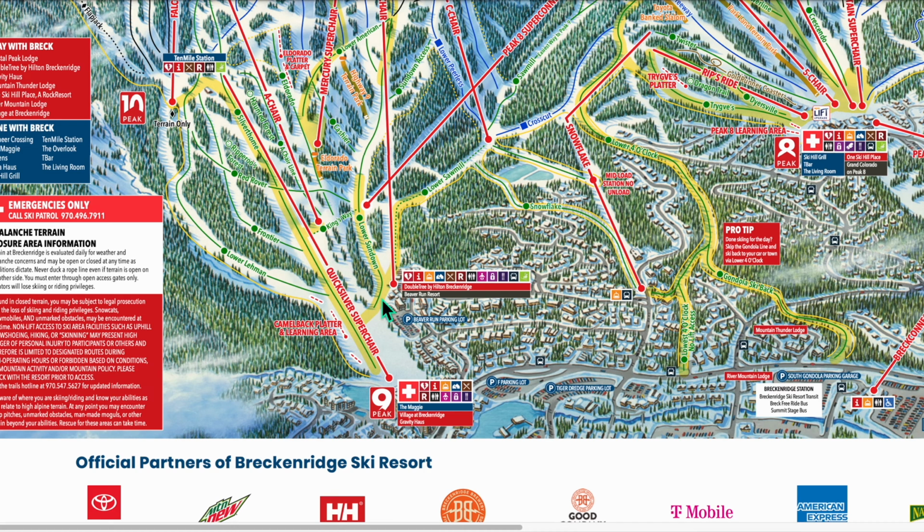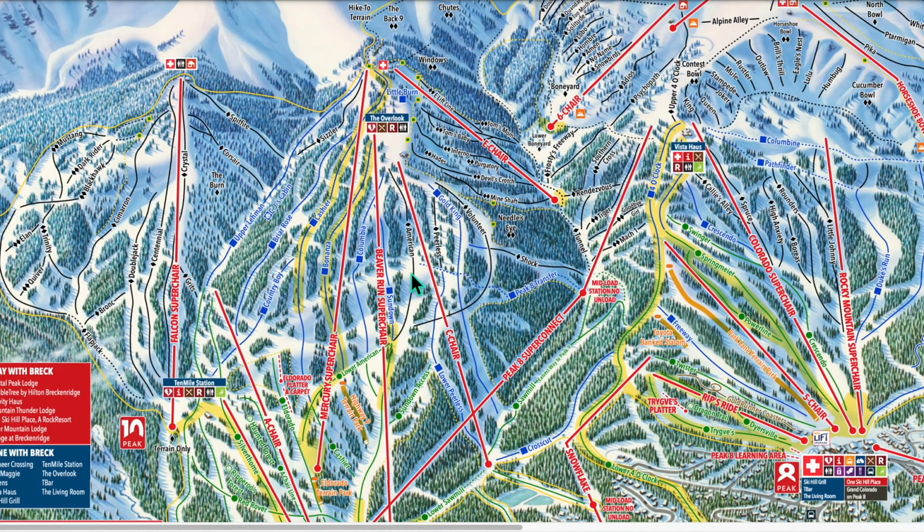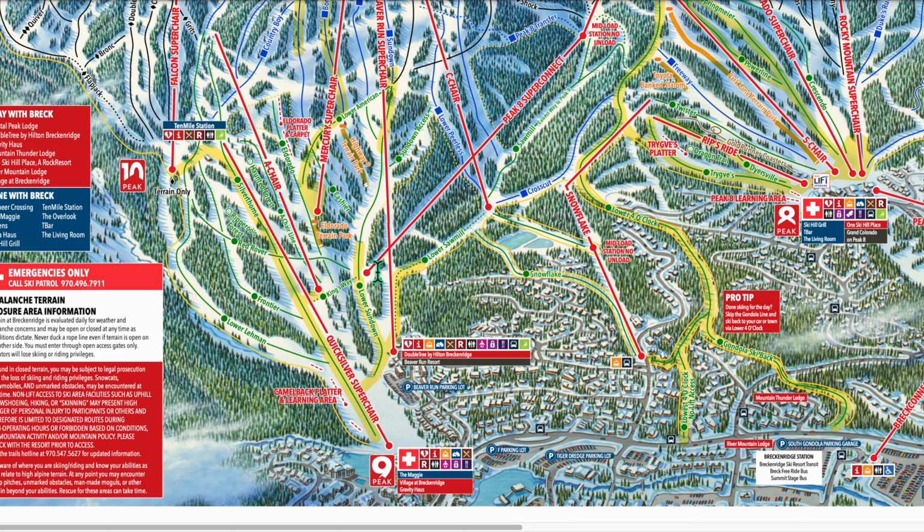And I would say Peak 9, like Peak 8, has a little bit for everyone, but you do have to split up a bit more because the beginner, intermediate, and advanced terrain are all kind of serviced by different lifts or kind of in different areas. So it'll be harder for you to all meet up together.